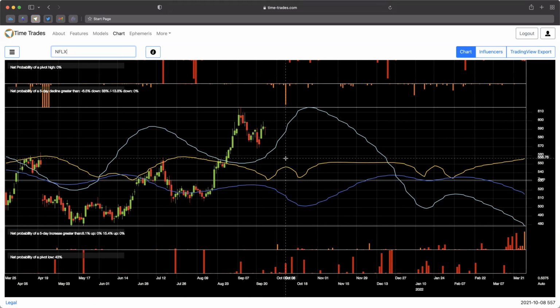I like to go 2 weeks after my given target date. So I plan to sell those puts on or before October 8th. A lot of my trades have these best before dates attached to them. Okay, so that's Netflix again. There's a lot of confluence in the pattern right now.